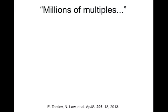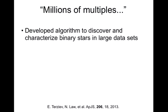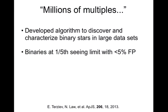So some of the other projects we've done, this one ties into PTF. This one is led by Nick Law, but also done primarily in conjunction with his undergraduate student, Emil Terziev. What they did was design an algorithm to detect binaries below the seeing limit within large surveys. I think they used weak lensing techniques and algorithms to develop this. And so what they've been able to do is detect binaries that are even at a fifth of the seeing limited resolution using these techniques with a false positive rate of less than 5%.